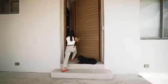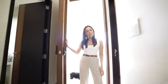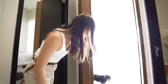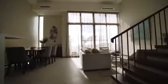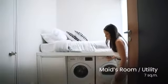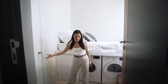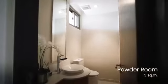I love how large the entrance is. The door is actually equipped with smart lock and smart video doorbell. Come, Matt. Mati! To the right is a utility area with an efficient use of a laundry area and a maid's room. It also has a toilet and bath. On the other side, we'll have a very nice powder room.